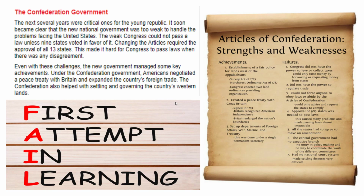Even with these new challenges, the new government managed some key achievements. Under the Confederation government, Americans negotiated a peace treaty with Britain and expanded the country's foreign trade. The Confederation also helped with settling and governing the country's western lands. Question 22. Over the first couple of years under the AOC, what became clear about the new national government? That it was too weak to handle the problems facing the country.